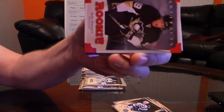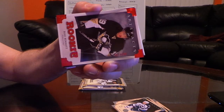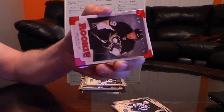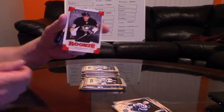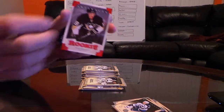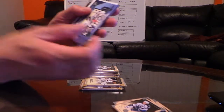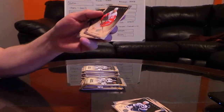I don't know if you can see the serial number there. Down the bottom, out of 299. Bo Bennett, that goes to Pittsburgh. Pittsburgh is 8 steal 8. Congratulations, 8 steal 8. This is your first time here breaking with us. Congratulations. And a decoy and a base card, a base card.